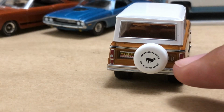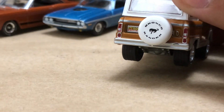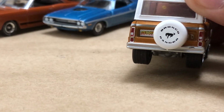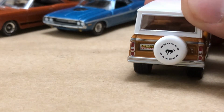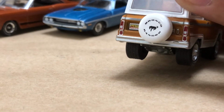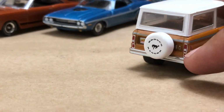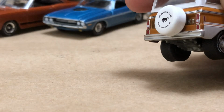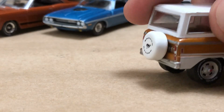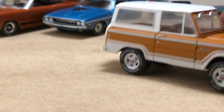The other thing I liked about it was the spare tire cover. It has the Bronco graphics there, which I thought was really cool. You'd always see these spare tire covers with that Bronco on there, so I like that. It's got the correct tail and reverse lights. Of course, Ford is behind the spare tire, but it's molded into the tailgate. You can see Ford right there, so really awesome. And of course, there's that nice orange paint.